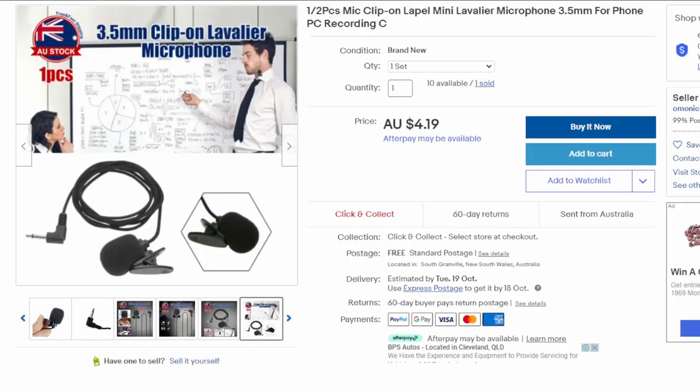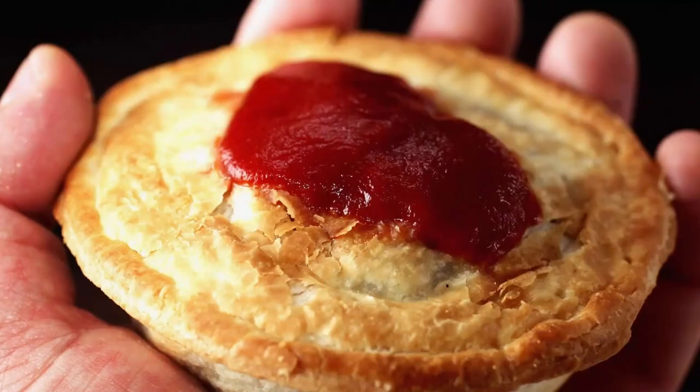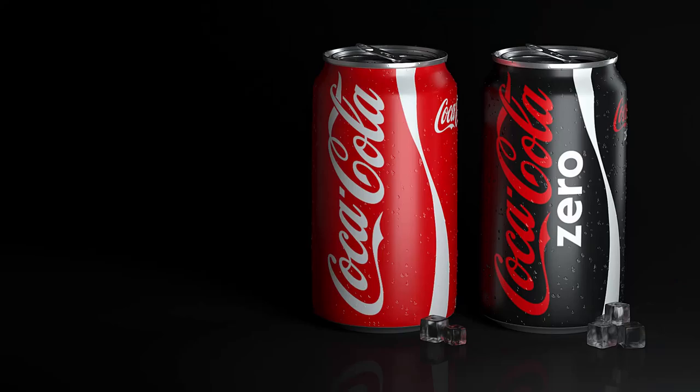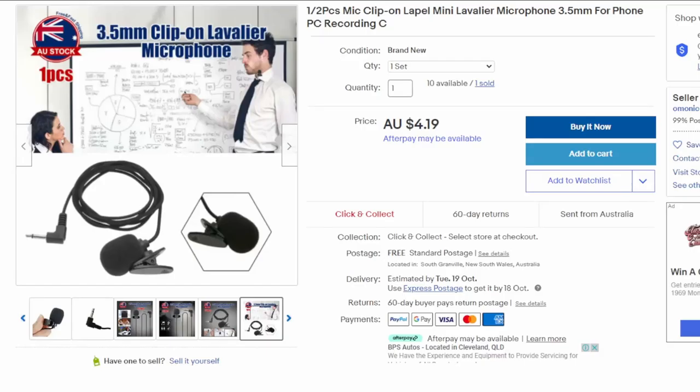So, what can you buy for $5 these days? Not much, that's for sure. Maybe a meat pie and some sauce, a can of Coke, a couple of litres of petrol for your lawnmower. Surprisingly enough, though, you can buy a lapel mic to make your YouTube vids with.